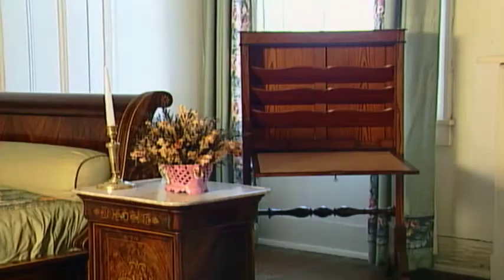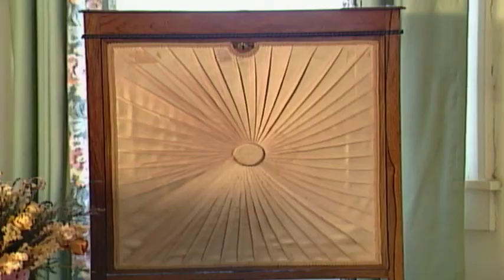I want to tell you about this interesting piece of furniture. It's called a lady's tuck-away desk. A lady in the wintertime perhaps could move it by the fire, open it up and do her writing, or perhaps take it to a window in the summertime and do her writing. She would finish her writing, she could close it up and tuck it away.